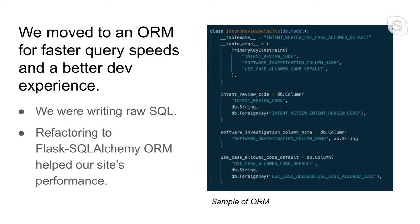So it was a lot of boilerplate to get this ORM set up for our entire application. It was really worth it. That student and I worked together on refactoring this part of it for several months, and I would say that got us about halfway to our optimization.